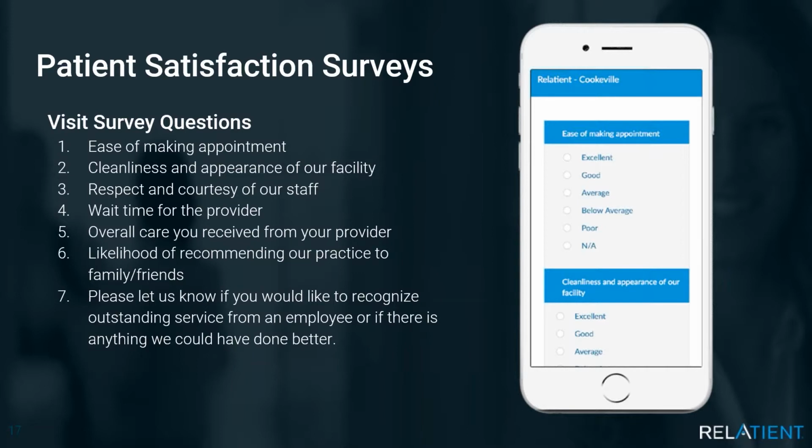And then from that point, it's really up to your discretion if we direct that patient to a review site. Those are a lot of things that you will talk through with the PracticeSuite and Relation team during implementation on how you would like to set it up. But again, we just want to get feedback for you on how you can improve, but also help build online reviews up with sending these out to new patients, maybe all patients for a short time, however you see fit.